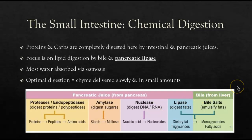As far as chemical digestion, we'll have our proteins and carbs completely digested here through the intestinal and pancreatic juices. We focus on lipid digestion because within that villi, we do have that lacteal. First, in the duodenum, the bile is going to emulsify the fat, and then from the pancreatic juices, we release a pancreatic lipase, which will then further digest the fats. So eventually we will end up with monoglycerides and fatty acids. We also will absorb water here in the small intestines through osmosis. And optimal digestion is when that chyme is delivered slowly and in small amounts so we can ensure to uptake the majority of the nutrients within the food.